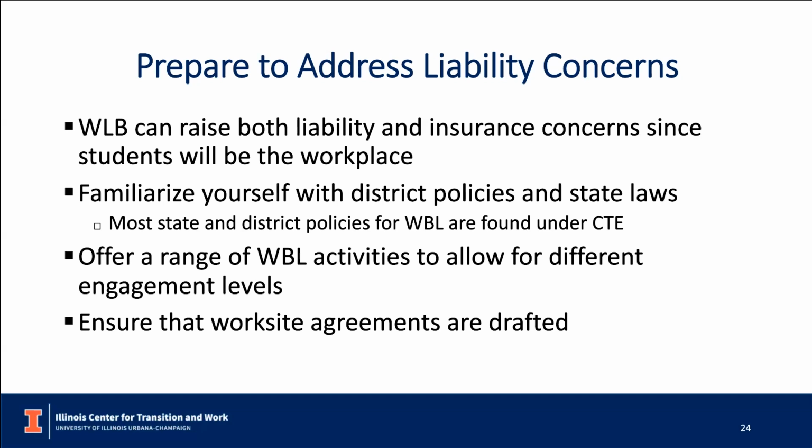And to that point, have your worksite agreement drafted, not finalized, because they might need to change some things from the business perspective. But you can say, I know liability sounds scary, and I know we want to make sure we're all on the same page with insurance coverage. Here's a draft of what our agreement looks like. This is what the state law says. This is what our district covers. This is what we'd be asking of you. That shows you came prepared, you thought about this, and we've got answers for it. Maybe that will ease some of those worries as well.